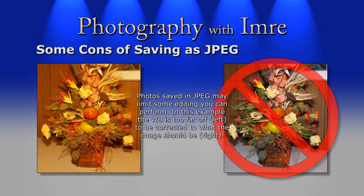When editing a JPEG photo, you may be limited by what you can do. For example, if white balance was improperly set, color correcting the photo may not really be possible. Minor corrections are usually alright, but there's no way of going back to an original image state per se.